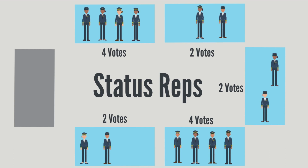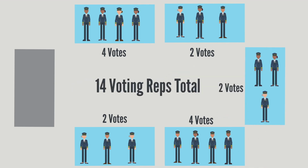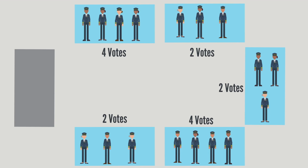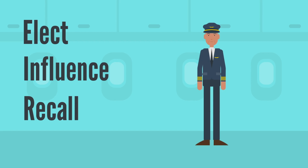Looking at the bigger picture, our Master Executive Council, or MEC, is made up of the 17 LEC captain and first officer reps and the secretary-treasurers, with the 14 status reps being the voting members of the MEC. These 17 pilots are entrusted with setting the course of our union, giving direction to the MEC officers, and directing the negotiating committee during Section 6 and other negotiations. The power to elect, influence, and, when necessary, recall local reps is in the hands of the membership, making it critical for every ALPA member to take an active role in their union.